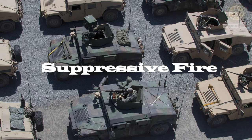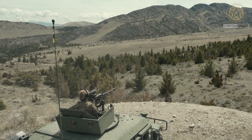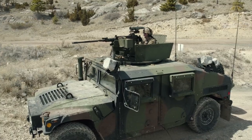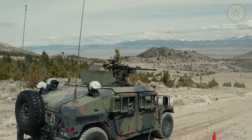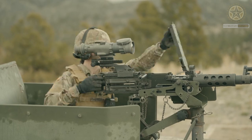Suppressive fire. Machine guns can deliver suppressive fire, which is used to pin down enemy forces and limit their ability to maneuver or return fire. This can be valuable in creating opportunities for friendly forces to advance or to provide cover for retreating personnel.